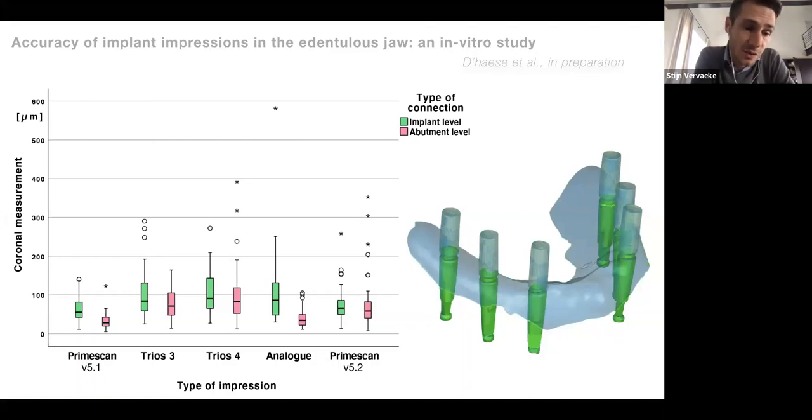Here you can see that using the new PrimeScan software, and especially when you work on abutment level, you can see that even for full arch reconstructions, digital impressions or digital scans are as accurate as the analog models we have today available. So this means that there's no reason anymore to go for conventional or analog impressions anymore. So you can safely and very predictably use intraoral scans using PrimeScan for all restorations, all implant supported restorations.